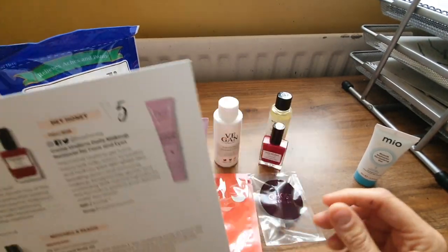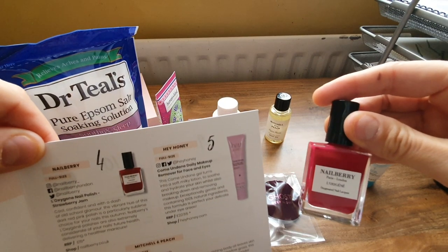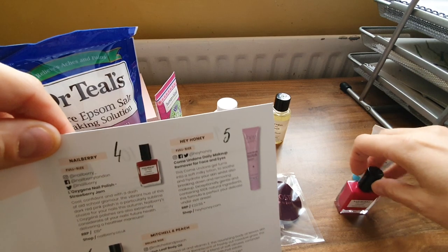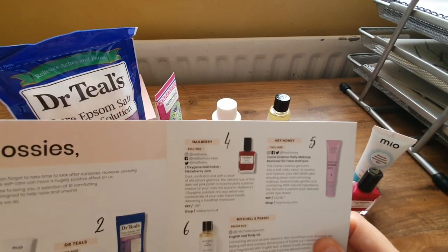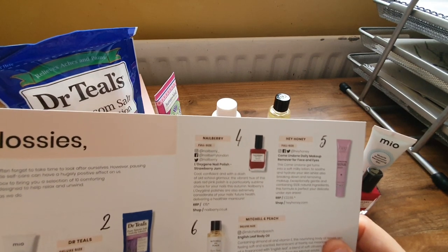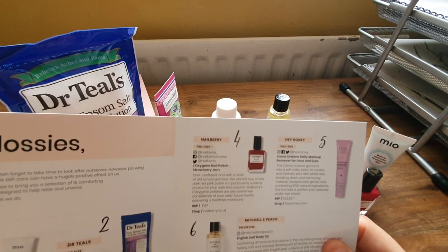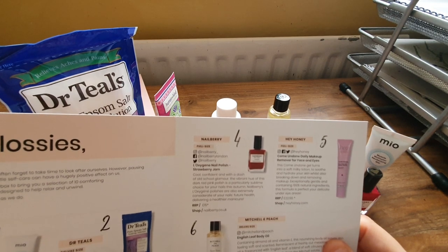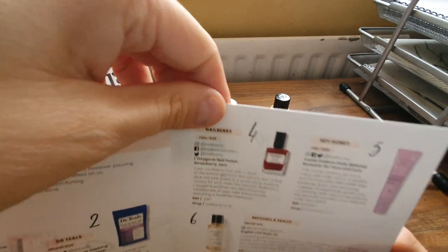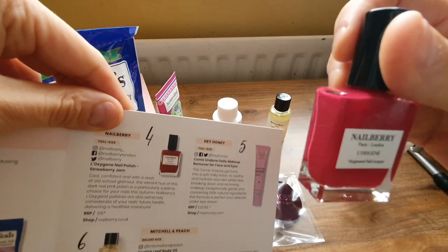Now the Nailberry nail varnish. Do they call it nail varnish? Nail lacquer. Right. Is that just a posh name for nail varnish? So that's from Nailberry London. L'Oxygen nail polish. Strawberry jam. Strawberry jam. It looks like blood to me. Vampire blood, I'd say.